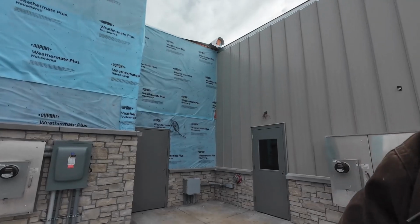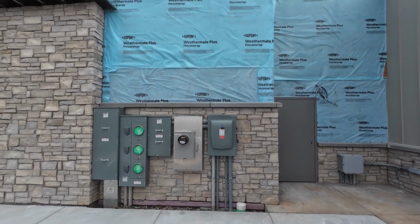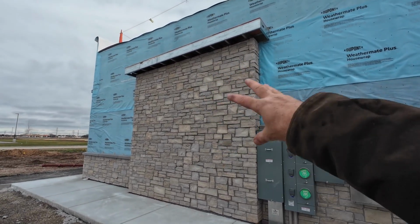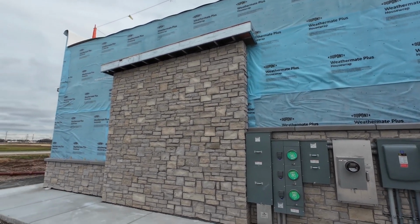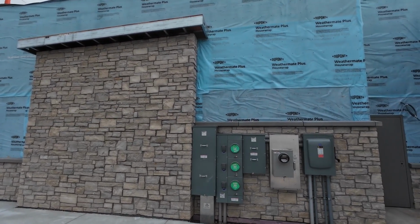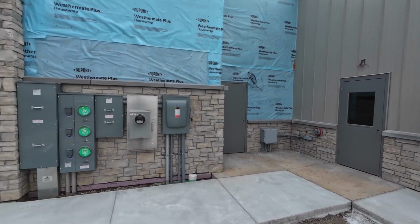So utilities, the guys did an excellent job setting all the electrical in there. And there again, this is just a decorative stick out with the stone on there, but the back side of here is the coffee shop. There'll be no windows on this side of the building here, and there again, that's access back there, the back door to the coffee shop.